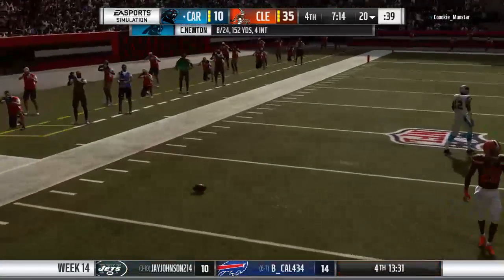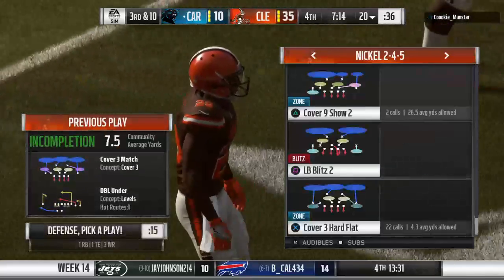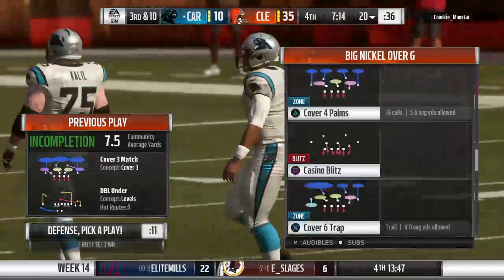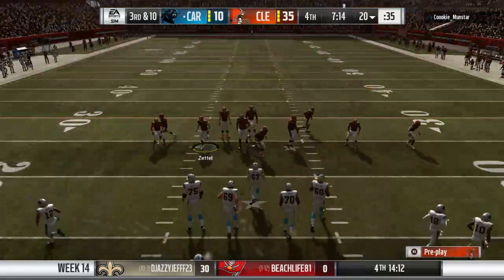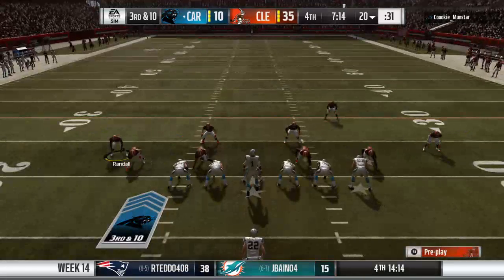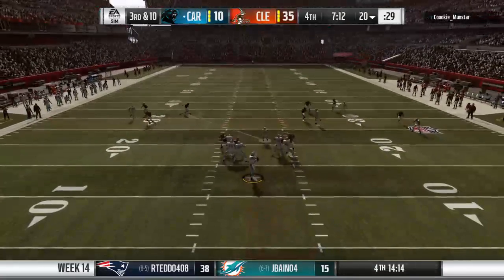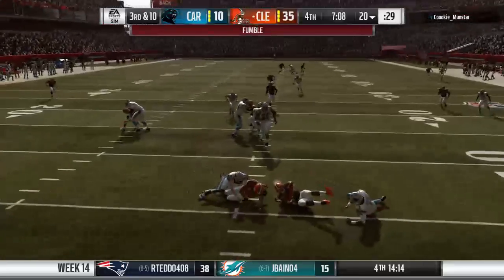And the hit jarred it loose. It's incomplete. Now a deep ball there on 2nd down, but it'll wind up incomplete. The Panthers on 3rd down. They've had their troubles, just 1 for 6. This is 3rd and 10. Here's Newton. Can't fire it. He lost the football.